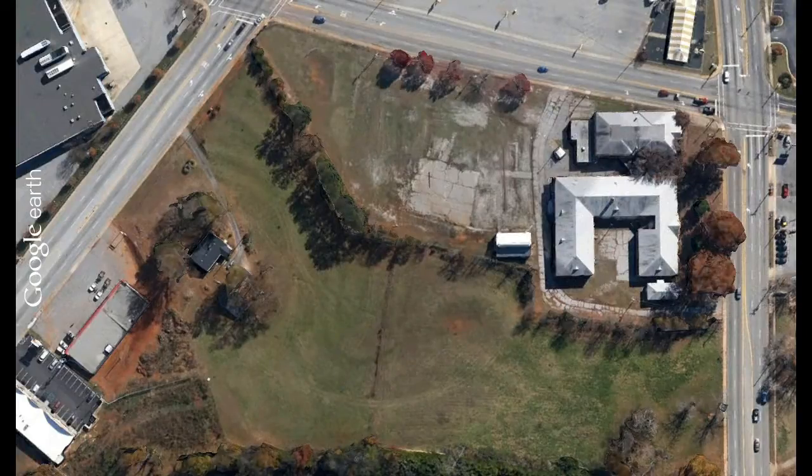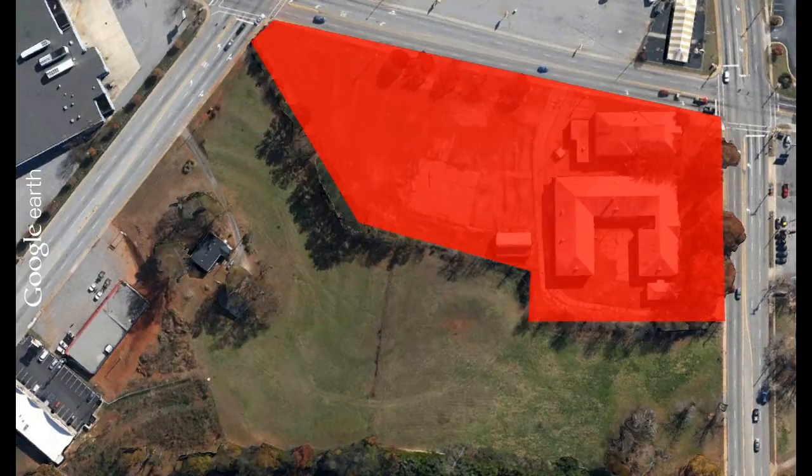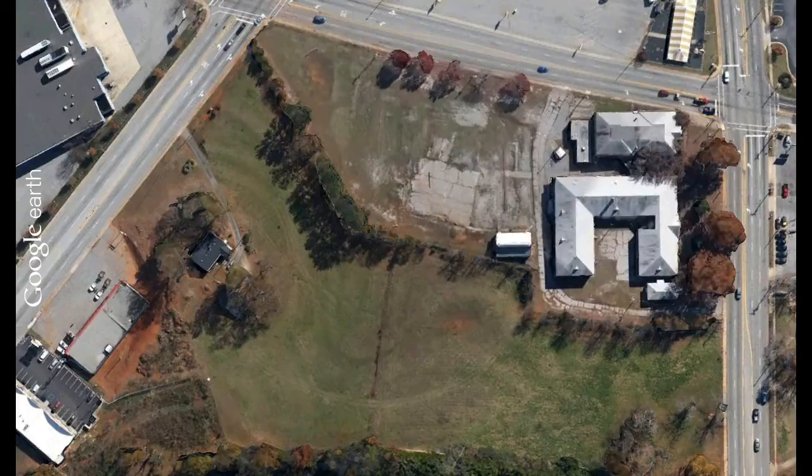Hey everybody, this is a Google Earth screenshot of a very old school building. It's not being used anymore. It's boarded up. It's old red brick. This place is pretty old. It's fenced off. I can't get in here. I can't find permission to hunt this area. But this would be ideal for finding old relics, old coins.